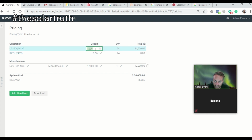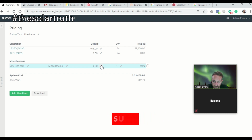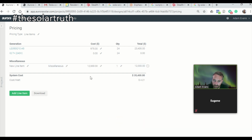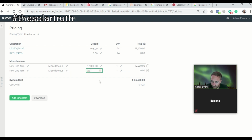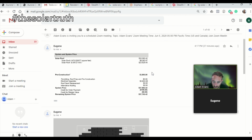But also, I think a more competitive price of panels itself is going to be a little bit less too. So if we get 279 a watt, especially on a comp roof, that's a pretty easy install. And then add that roof cost in here, and we would have to add that electric panel upgrade though. So it'd be almost exactly the same actually. That's interesting, for a bit more production though.